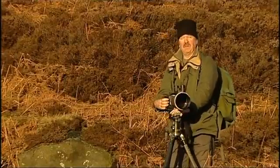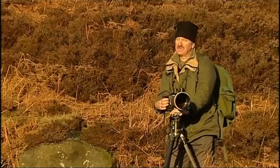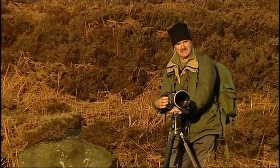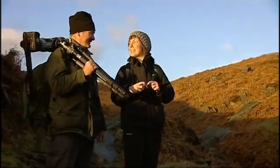Wildlife sometimes will appear right in front of you, more often than not it won't. You may have to wait some time. A little patience will go a long, long way to helping you capture those essential wildlife images. How are you getting on? Yeah, not bad. I think I probably need a bit more practice though.